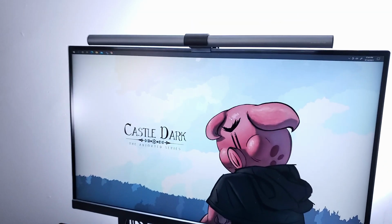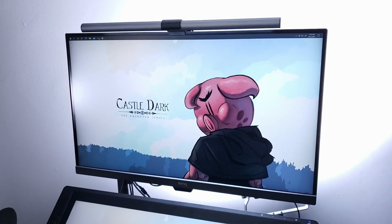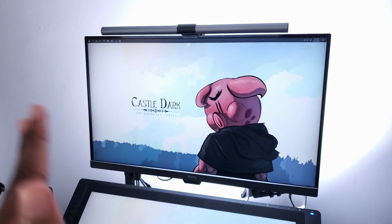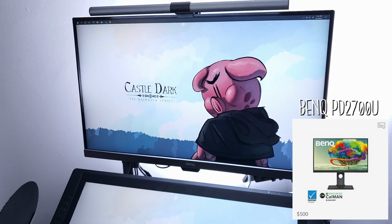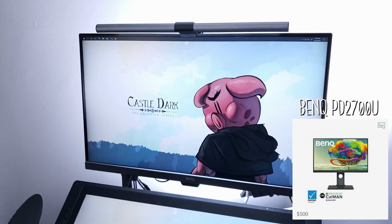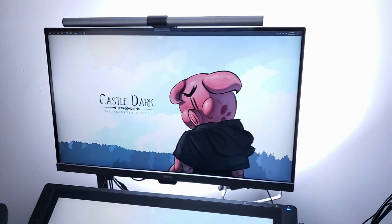Up next, we have the BenQ PD2700U. This is a monitor made for designers and artists and creative professionals of all kind working in the digital space. The review is right there in the card. Yeah, my finger's in focus now. If you want to watch that review, really great monitor.